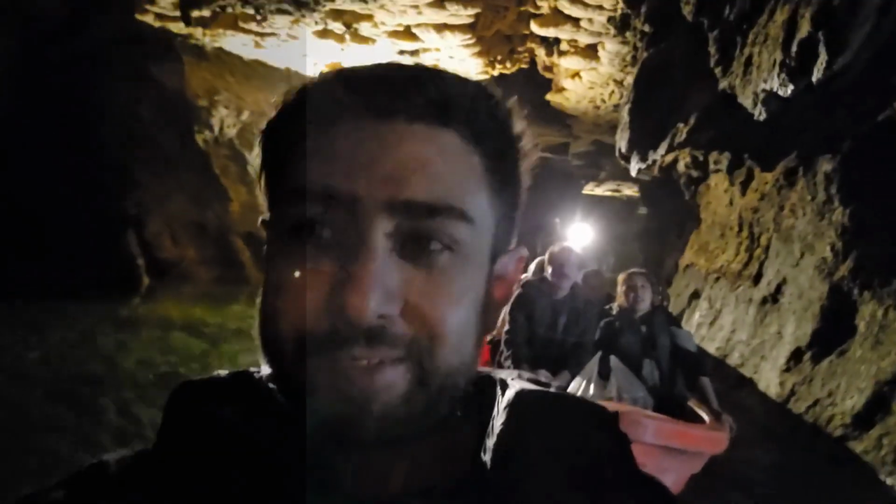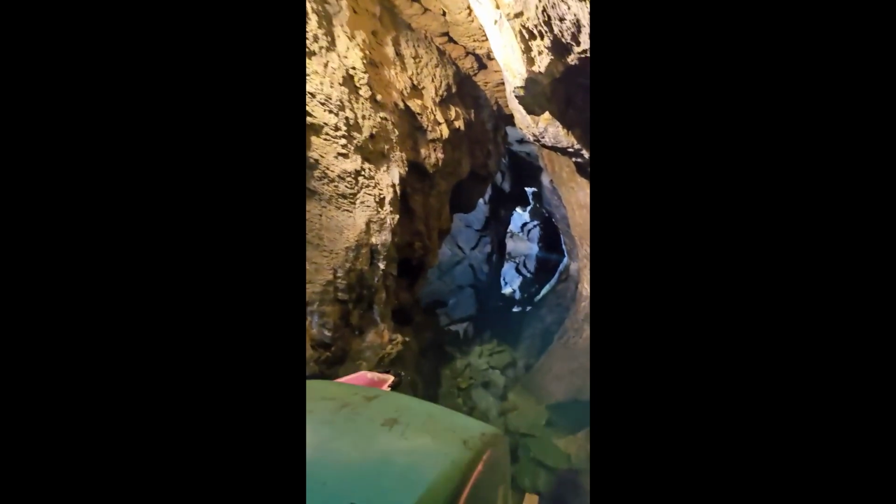And one of the other cool things about here is that some places get so narrow that you can even touch the stones while you are pedaling, and it's just so cool, it has a very special feeling.